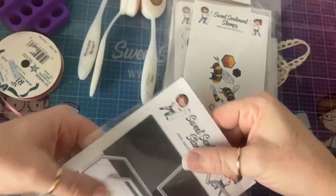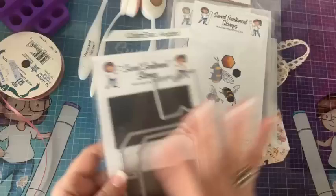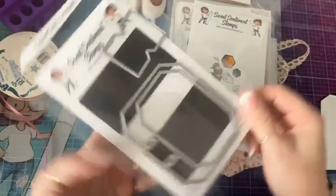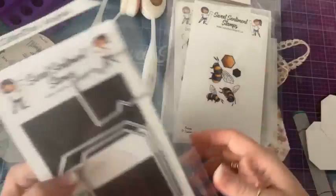So it occurred to me that if I did this beforehand, it would get you guys excited for the swap, but it could also get you some ideas of what to do. I'm sorry, my brain is not firing on all cylinders yet. I would love for you guys to join the swap. You can use any ColorDex cards. They don't have to be Sweet Sentiment. And you can use any supplies. Again, it doesn't have to be Sweet Sentiment. I like to use Sweet Sentiment stuff, obviously, because it's my favorite stamp company.